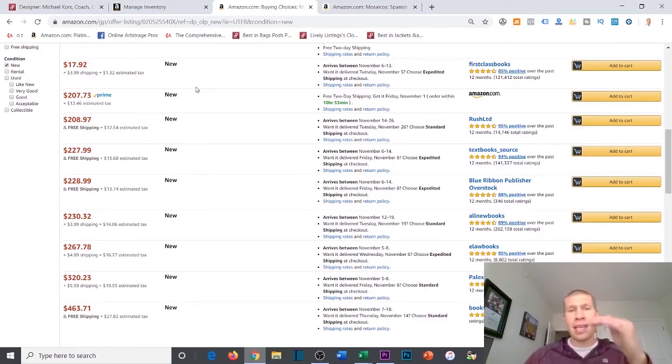I noticed as I was slowly dropping the price over the course of the last 2 days, as soon as I would do it, someone would drop the price directly below it. So they weren't matching. They weren't playing the game, essentially, which I always recommend, matching the buy box price. And this is exactly potentially why. Instead, they would drop the price already below it. So you'll see here that this person has the book right here at $17.92 with $3.99 shipping and $1.32 tax. So essentially, I can get this for roughly $22 or $23.